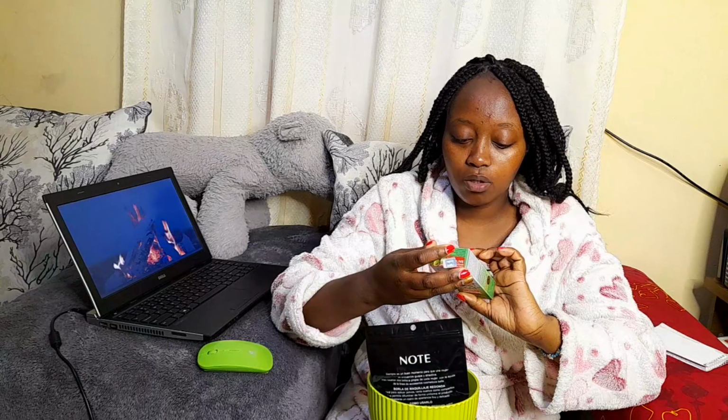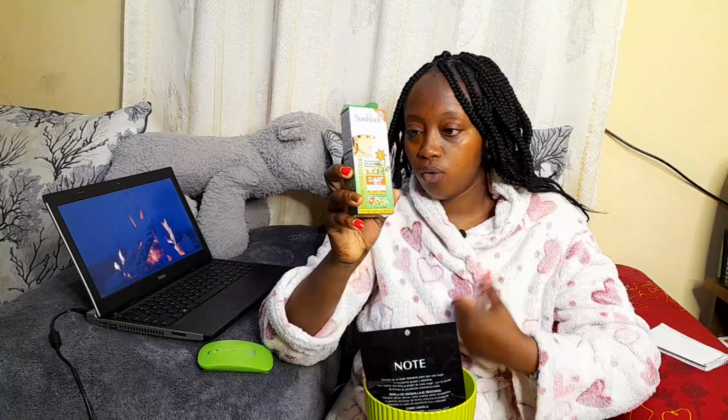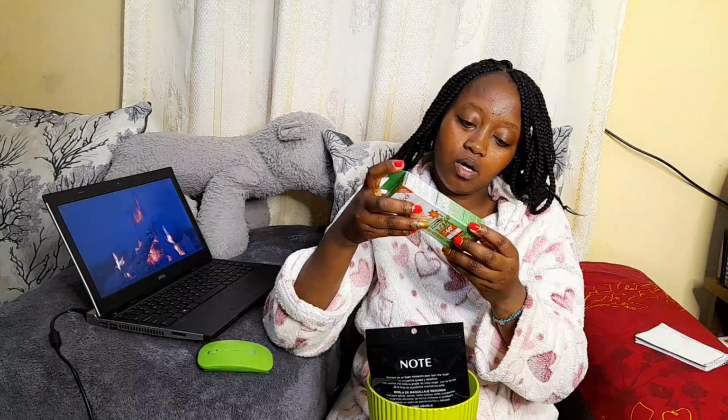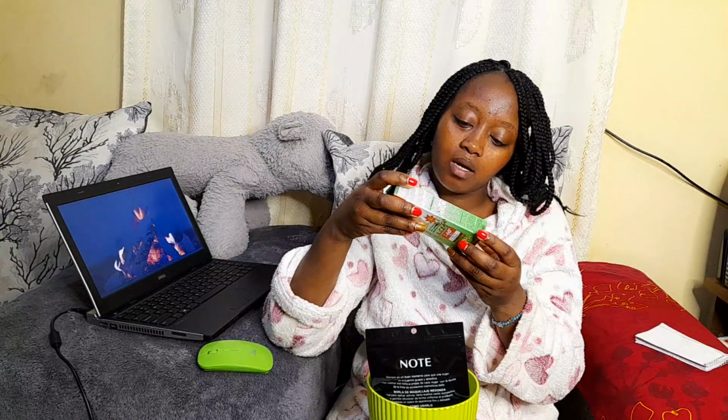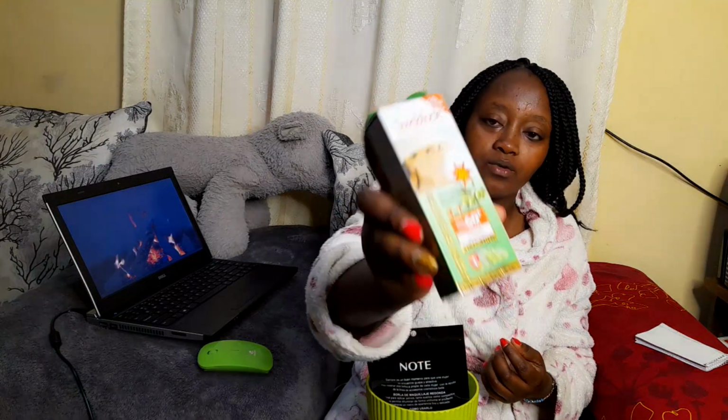Then after that, I have this Sunblock Beauty, this one here. So this one mostly when I know I'm going to expose my face and my neck to the sun, this is what I use. I hope you can hear me clearly. It's called Olive Extract Sunblock Cream. Here it is. You see that? So this one, I use it as my sunscreen.